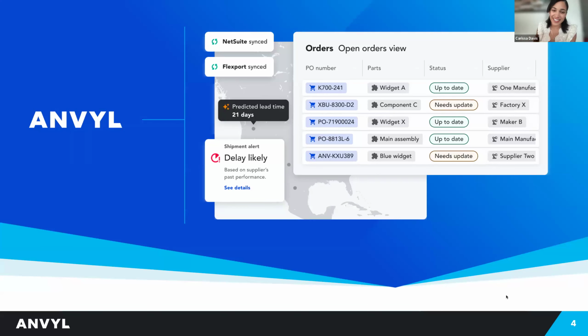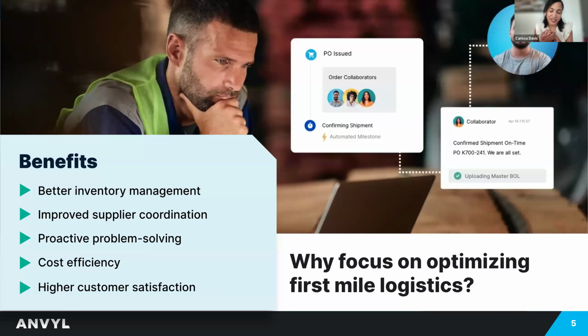All right, thanks, Kim. So just to remind you guys, Anvyl is a purchase order management platform or software that our customers use to manage and automate their purchase order processes and also collaborate with their internal and external teams. So let's go ahead and jump into it. Next slide, Kim.